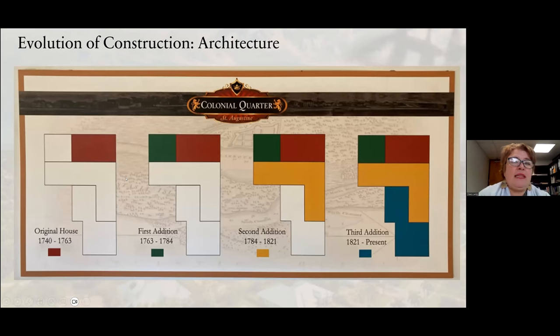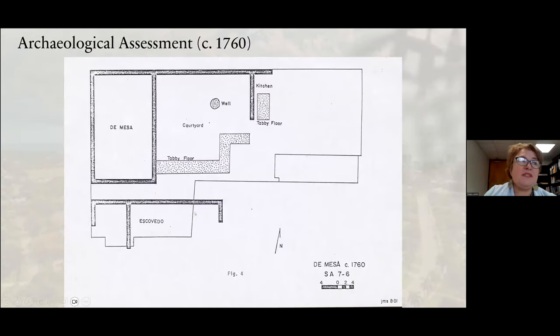This is a diagram at the colonial quarter that shows the evolution of the construction of the building. So just to prove the point that interdisciplinary research is needed to understand this, the original house is shown in red, the first edition in green, the second in yellow, the third in blue. This was verified by archaeological assessments.